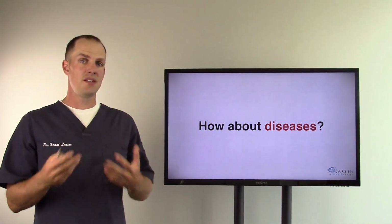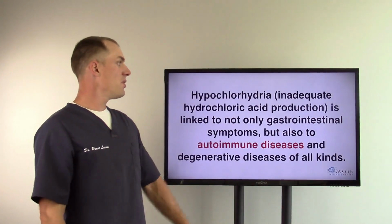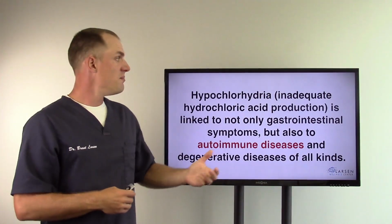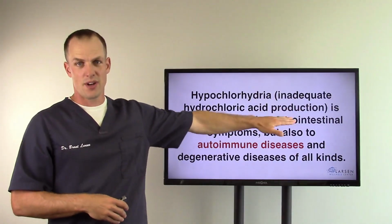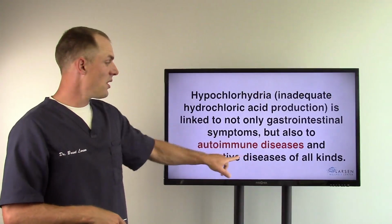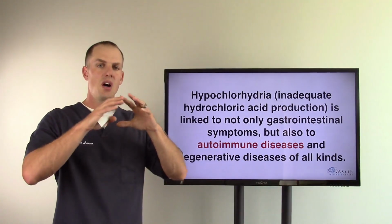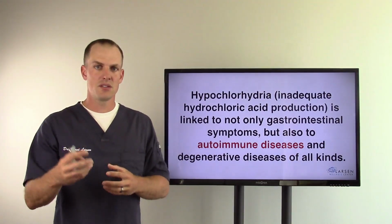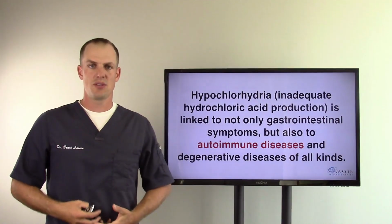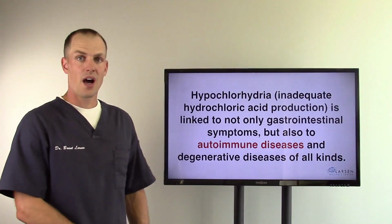Now how about any disease processes that are related with low stomach acid? We have hypochlorhydria, so that's what this is technically called. Hypo meaning low, chlorhydria meaning inadequate hydrochloric acid production. That's the technical term. It's linked to not only GI symptoms, but also autoimmune diseases. Because again, autoimmune is a combination of things happening. It's toxins, it's poisons, it's nervous system stress, it's mental emotional stress, and it's GI dysfunction at its core. And then other degenerative diseases of all kinds.